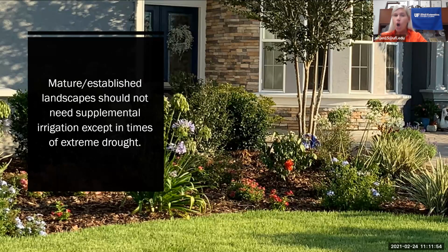Now, once your plants are established in the landscape and you have the right plant for the right place, the mature established landscape plants should not need supplemental irrigation except in times of extreme drought. Drought tolerant plants especially can go up to 6 weeks without water, sometimes even longer depending on the time of year and the soils that they are planted in. So we don't need to always be irrigating our plants. We can turn off that irrigation.